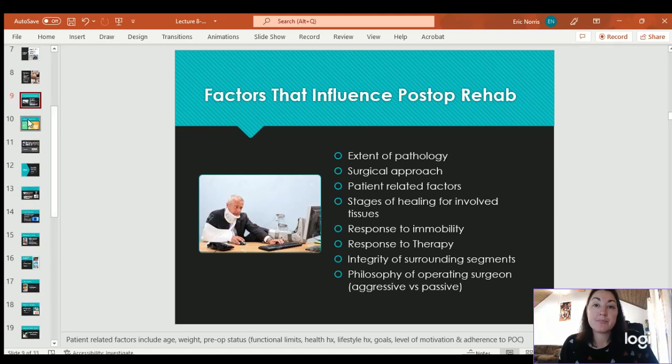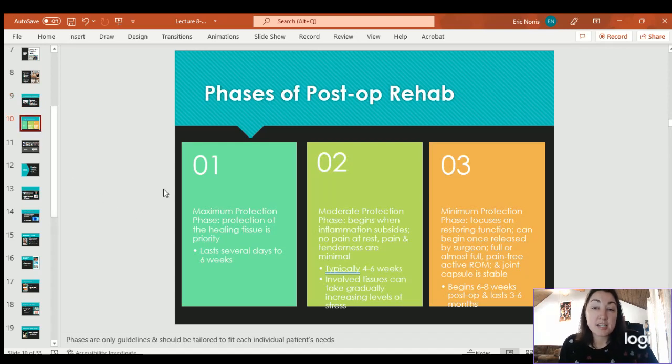There are 3 stages of post-op management, just like the stages we learned last week in the stages of healing, how we have the minimum, moderate, and maximum protection phases. So we start out in the maximum protection phase. You're trying to protect the surgery and not do anything that could possibly harm it.